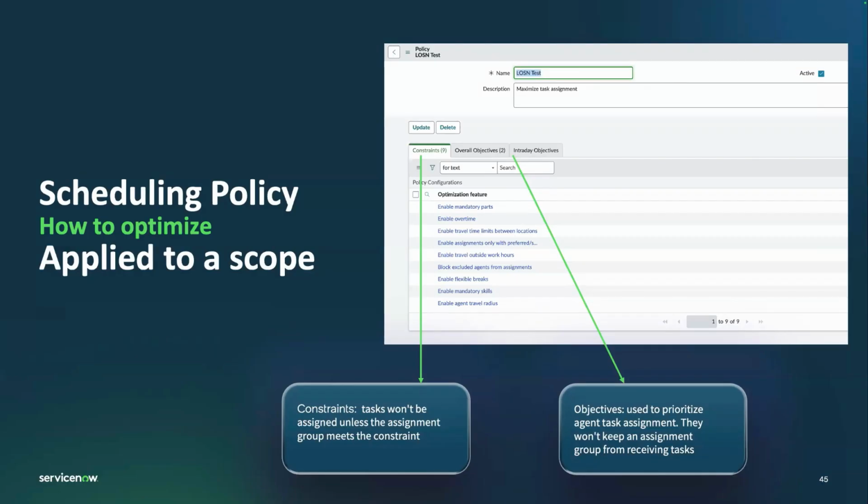And then we have our objectives. Our objectives are our priorities. They don't necessarily block assignments, but they influence how the optimizer chooses among so many different options. So for instance, you might want to prioritize minimizing travel, or maximizing utilization, or making sure every agent is spread out for the day and not too overbooked or underbooked. And so together, constraints keep us compliant and realistic, and the objective guides the system to make the smartest trade-offs. So the balance is what really lets our policies support multiple scenarios, like a standard day, or maybe an emergency for a storm response, or a VIP customer escalation.